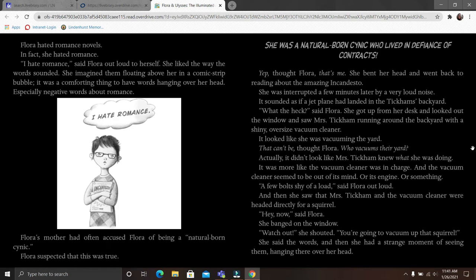Flora hated romance novels. In fact, she hated romance. "I hate romance," said Flora out loud to herself. She liked the way the words sounded. She imagined them floating above her in a comic strip bubble. It was a comforting thing to have words hanging over her head, especially negative words about romance. There's that speech bubble that I was talking about earlier.